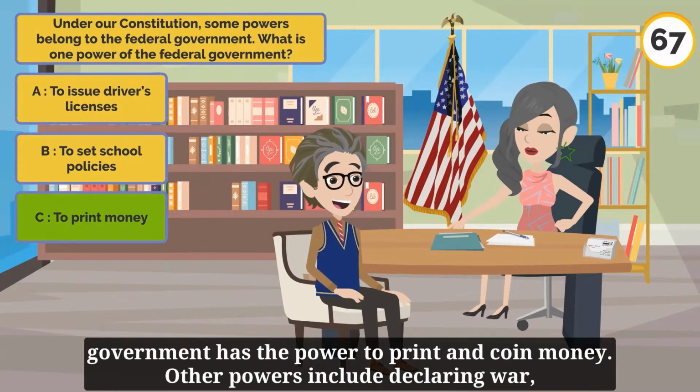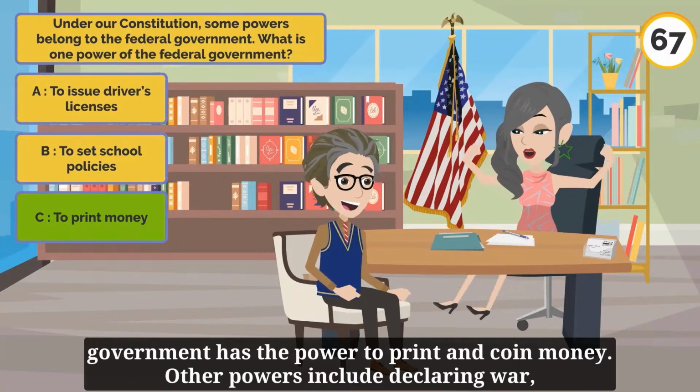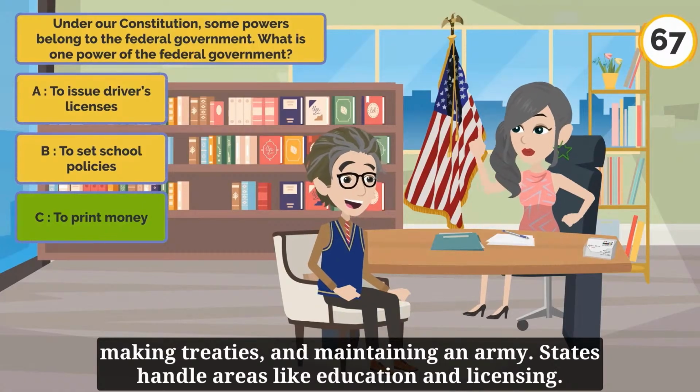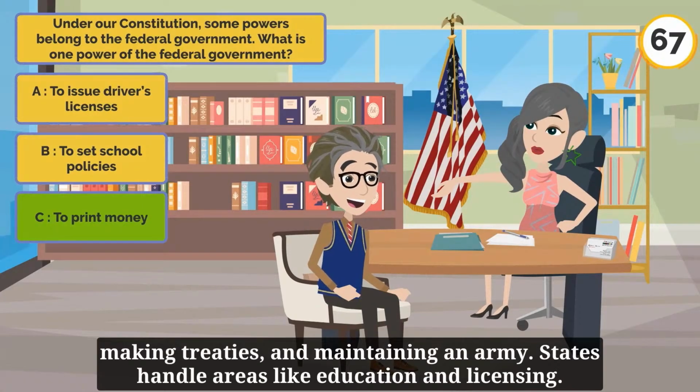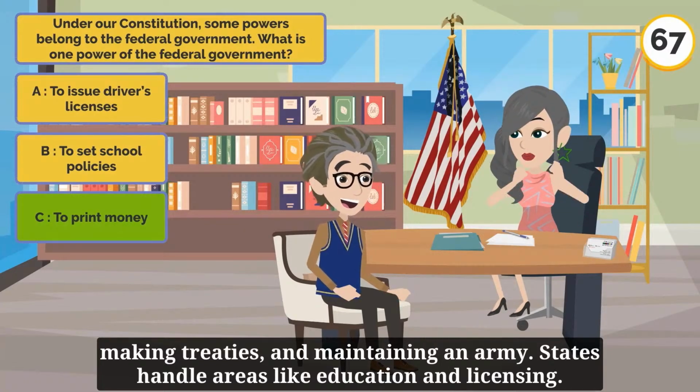Only the federal government has the power to print and coin money. Other powers include declaring war, making treaties, and maintaining an army. States handle areas like education and licensing.